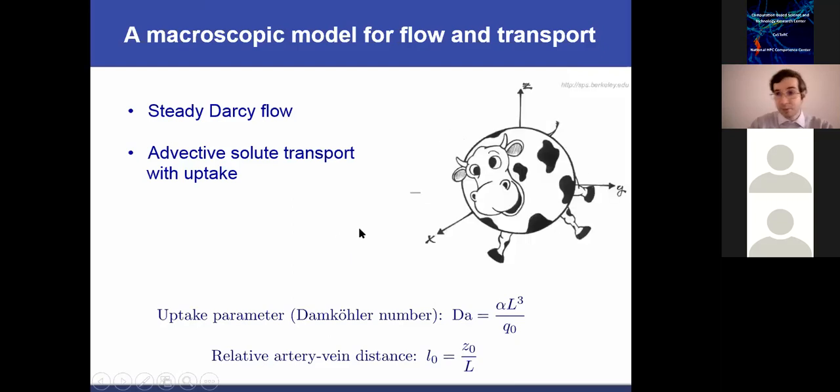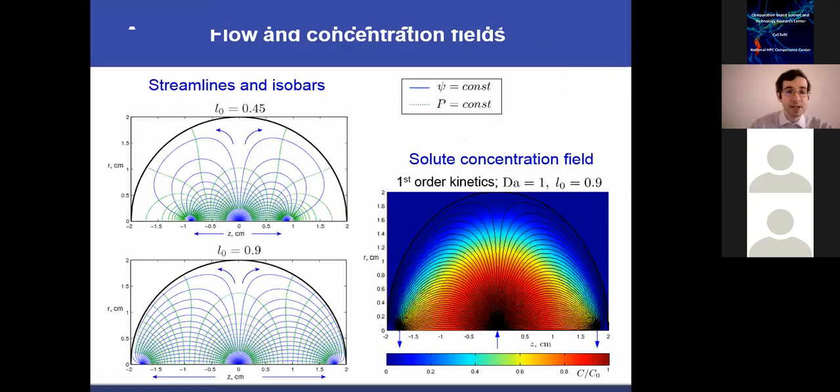Well, that might look like a spherical cow in a vacuum, indeed, but what I will show is that even the simplest possible model is useful because it provides some transparent insights into the key physics of the exchange. And indeed, we can get a closed form solution for the flow and pressure distribution and the corresponding distribution of solute, assuming a particular type of kinetics, for example, a linear uptake characterized by this Damköhler number.